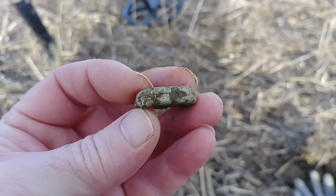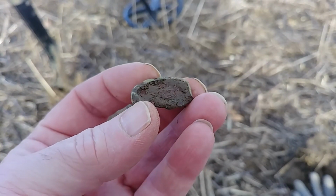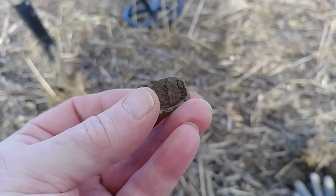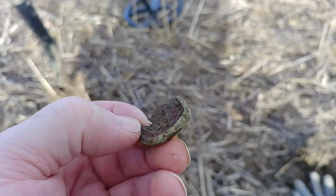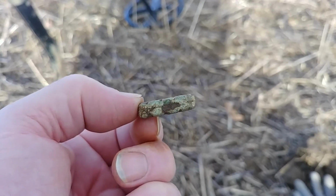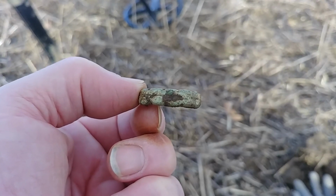Okay, I'm not sure about that. Is that an old piece of jewellery with some kind of red stuff in the middle, or a piece of machinery with some red stuff in the middle? I don't know. I'll clean that up when I get home. That's a 50-50 at the moment, I guess.